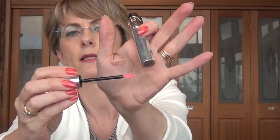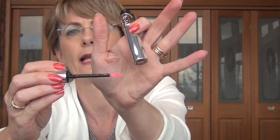I was sent earlier, it must have been February, I think it was, one of the beautiful new YSL oil lip glosses. Now this one here is the clear one. It's got a very interesting tip to it. Let's see if you can see.